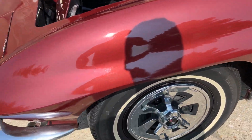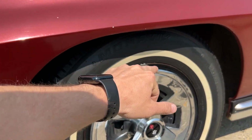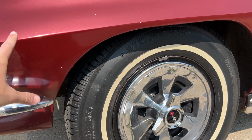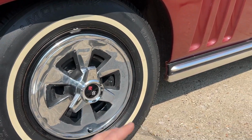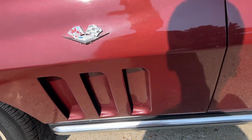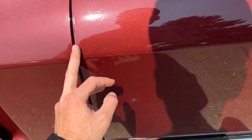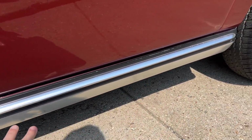But anyway, starting over here, going down the side, you see a couple little nicks on it. But again, the paint is super nice. It's the original body. Like I said, bonding strips. I'll still stick my hand up there and whatnot as I go around. You see how nice the fitment is here as you go down. This looks nice. The little rocker trim looks super nice as well.